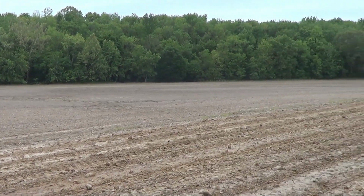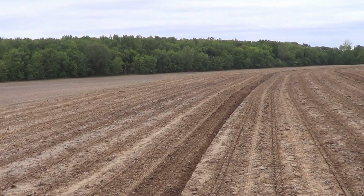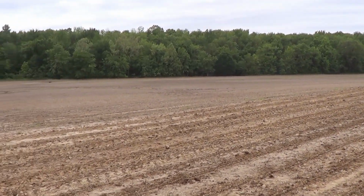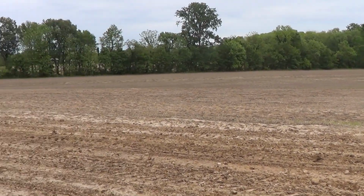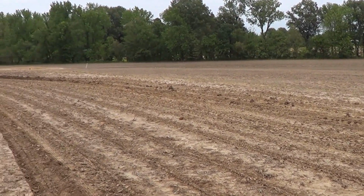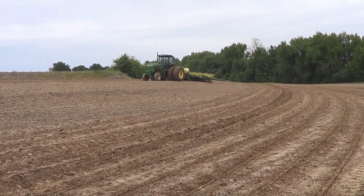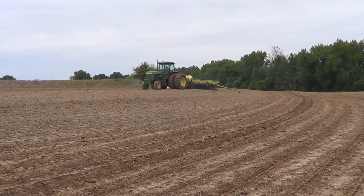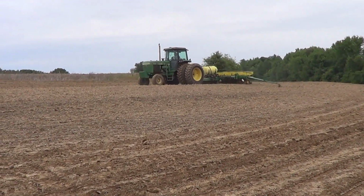we planted it Sunday a week ago, and we got a 1.5 inch rain in 45 minutes and water swept across it. So we don't know if we're gonna have to replant it or not. We're hoping not. Or if we do, we're hoping we just have to spot a few places in.